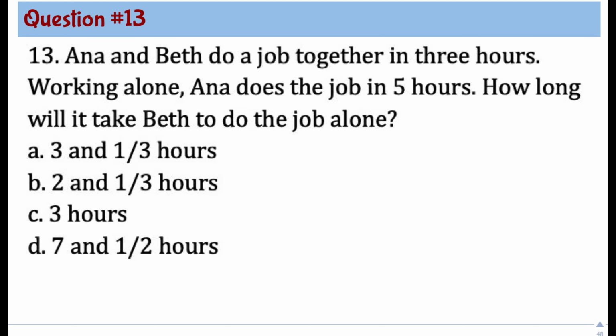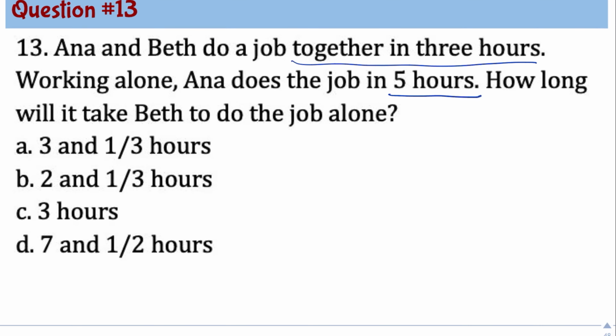Anna and Beth do a job together in 3 hours. Working alone, Anna does the job in 5 hours. How long will it take Beth to do the job alone? We need to set up an equation to solve this work problem.